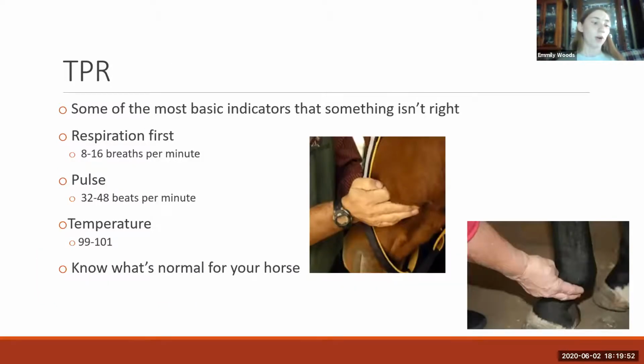So TPR, or temperature, pulse, respiration, just basic horse vital signs. They're not super hard to take, but they're really some of the most basic and important indicators that you're going to see that something isn't right with your horse, other than, oh, he's acting strange. So this is the first thing you're going to do.